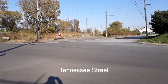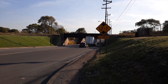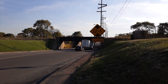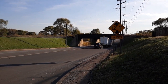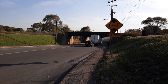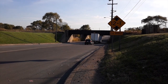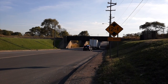Well, it's going to go ahead and traverse this bridge, but as you can see, we have a truck that has run under this bridge here. So, my plans for getting up on top of that bridge is a bust. This is a bust. Gary's finest. Damn it.